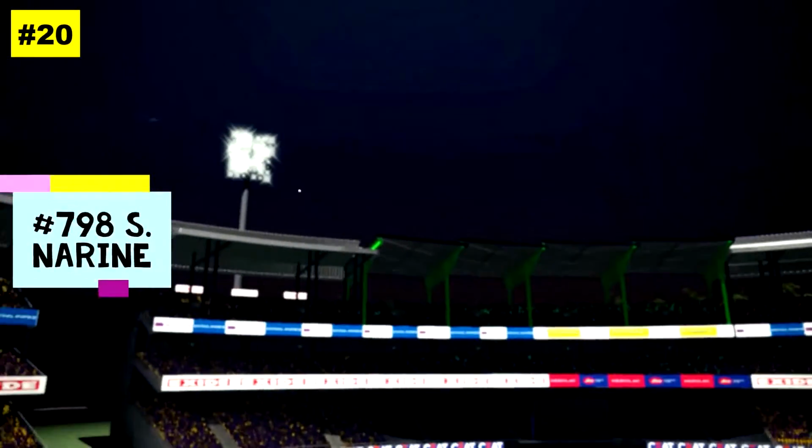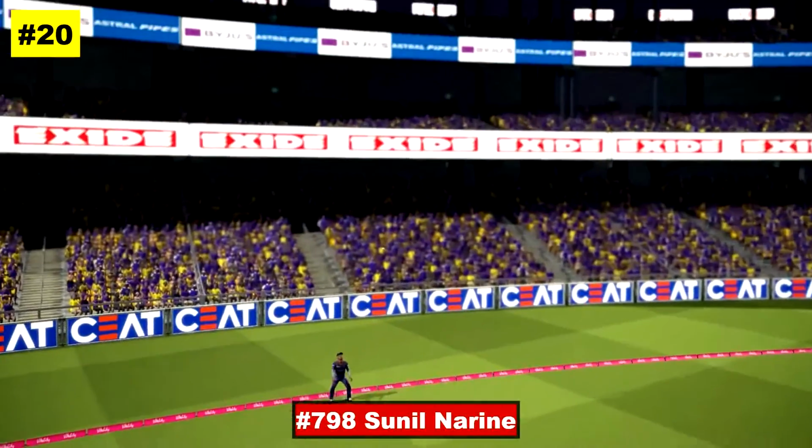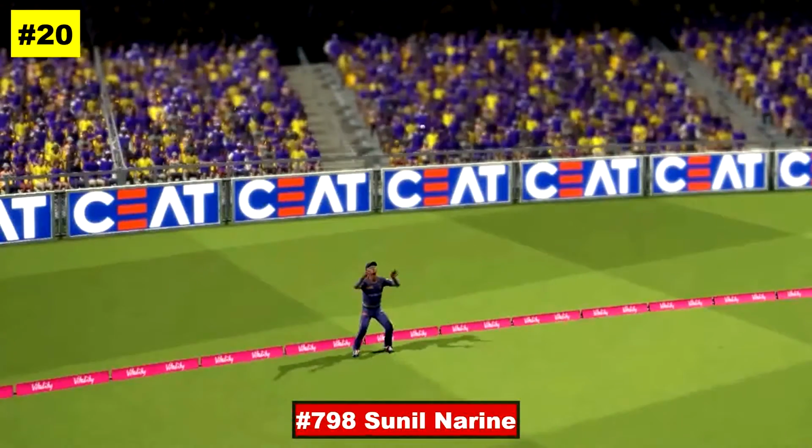Number 20 goes to Sunil Narine. He catches the ball on the mid-wicket boundary ropes, rated for maintaining balance after he takes the catch.